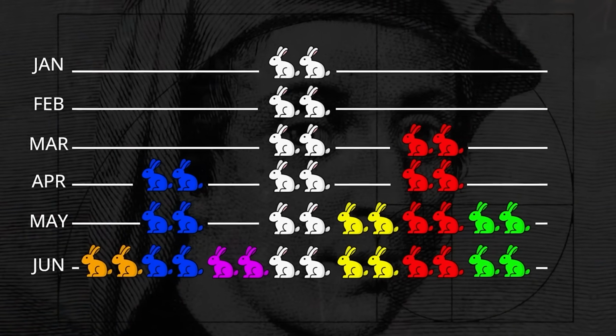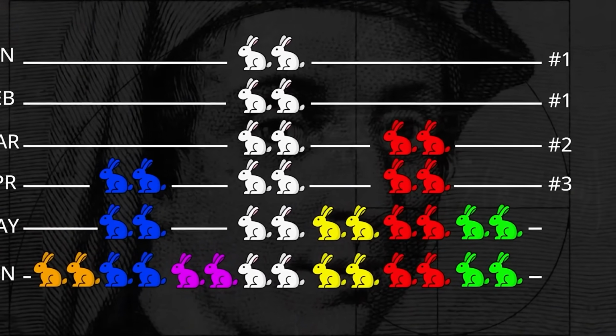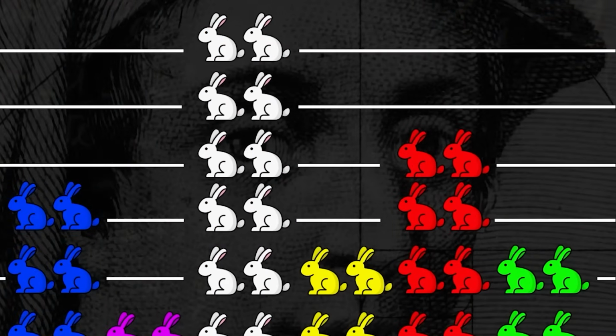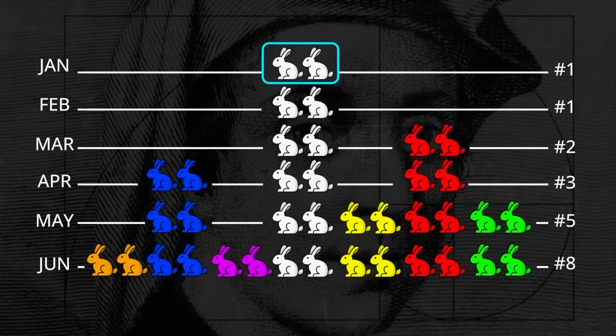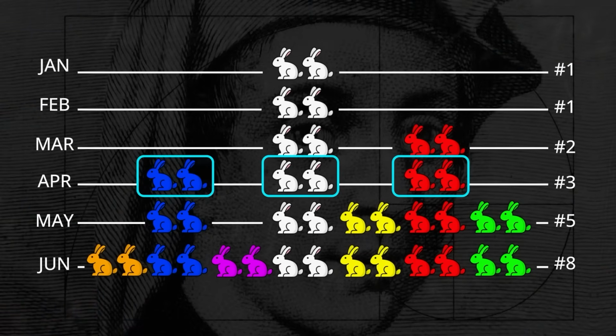Doing the math, he got this series of numbers: 1, 1, 2, 3, 5, 8, and so on. If you look at this series again, you'll notice that every number is the sum of the two before it. The first two, that's your starting bunny pair. Next, you'll see the number 2, which is the first pair and their first offspring pair.